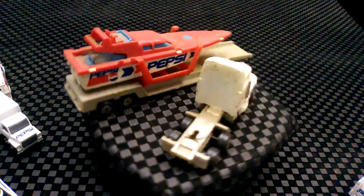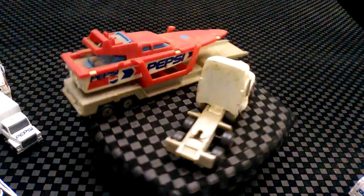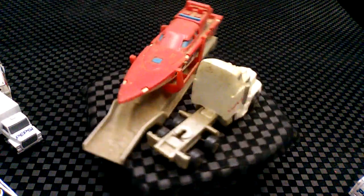And this is my favorite one. This is cool. Look, I have to put that there to get it in the picture and the hauler. Hauls the boat, Pepsi boat. Pretty cool there. I love that one. The tab got broke, but still pretty cool. Cool model. All these need cleaned up. I'm going to clean them up for her.